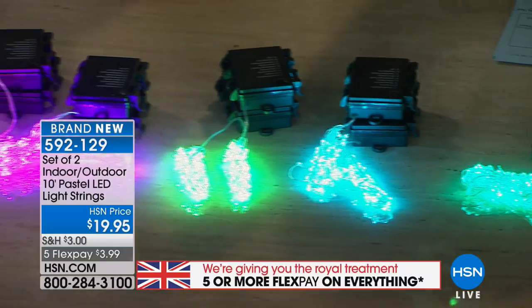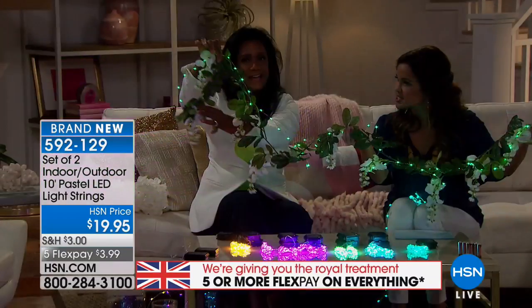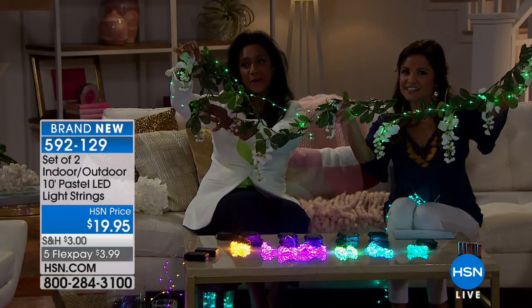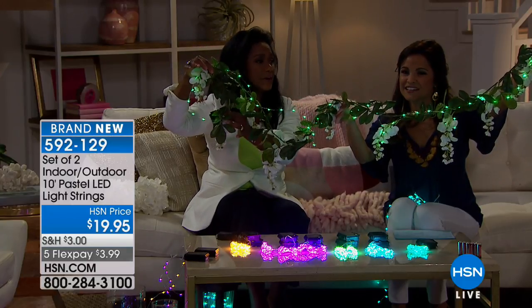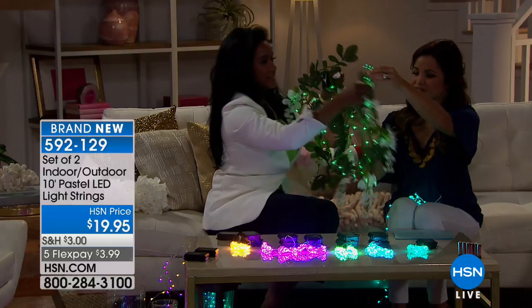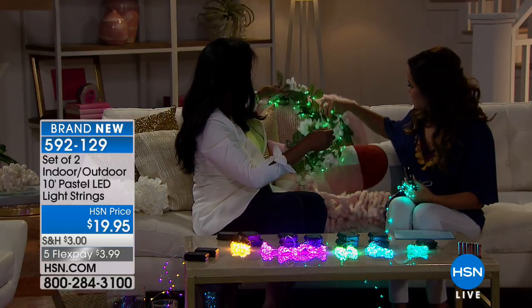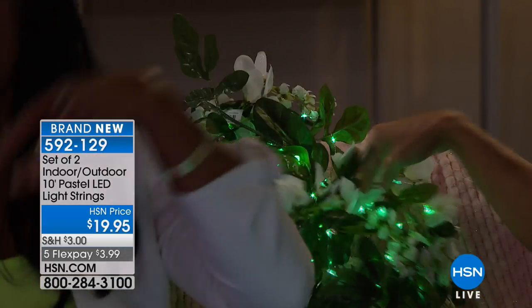Isn't this pretty? You just made this the coolest looking garland. Isn't this easy? You can do this. This is a fun do-it-yourself project just by adding the lights anywhere you want. So let's take this. I'm just going to put this right behind me so that you can enjoy that. And you'll just tuck the little light box wherever you want, if you wanted to put that on the back of the sofa or on your door.